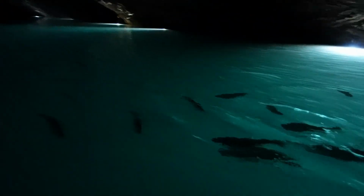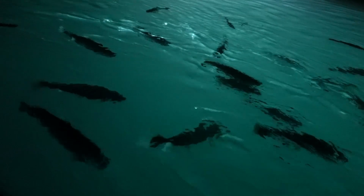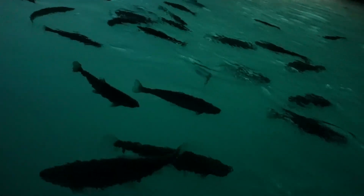Wow. Now back here is the deepest point of the lake, which is about 75 feet deep. No, we cannot go back there. I don't feel like getting the boat stuck. The lake does taper down, and the handrail on the boat is a little too high.